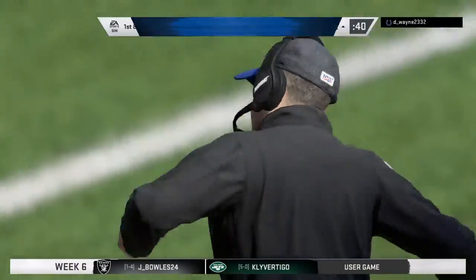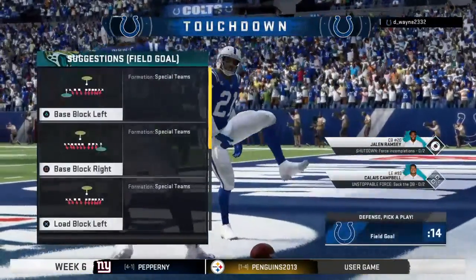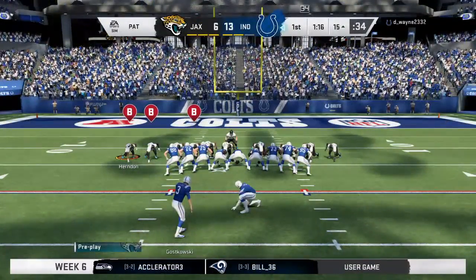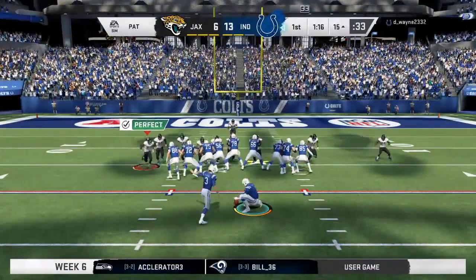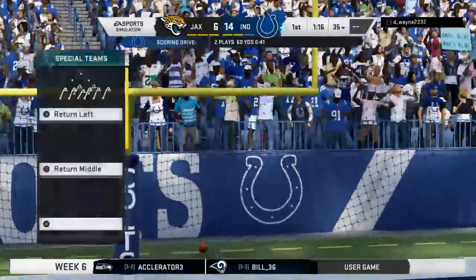And he'll get into the end zone. Touchdown, Indianapolis. Nyheim Hines with his second touchdown in this opening quarter. And the Colts, they add on to their advantage. Gostkowski the extra point, and the lead is up to 8.